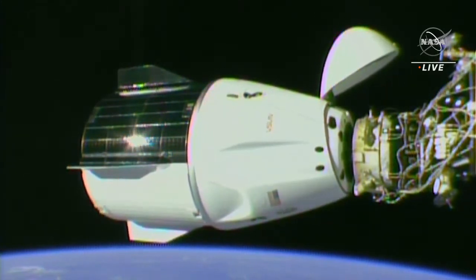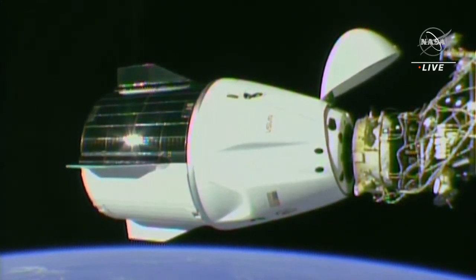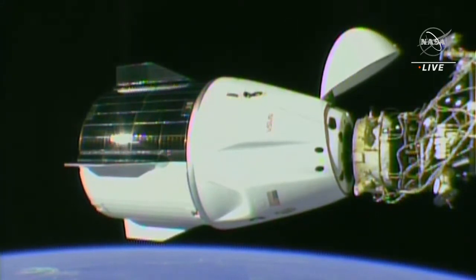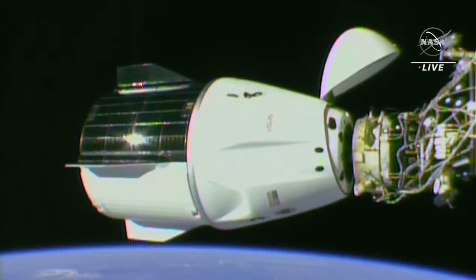Soft capture complete. Copies and concurs. That docking time is 7:01 a.m. Central Time. Dragon and Station at the time of docking were 262 statute miles off the east coast of the United States, just off the coast of South Carolina.